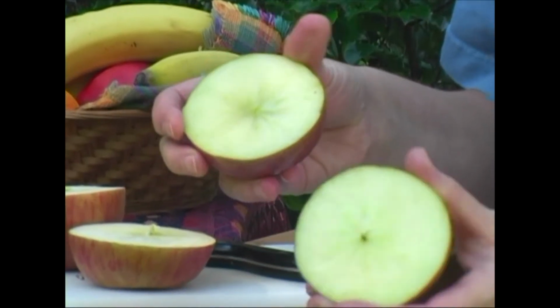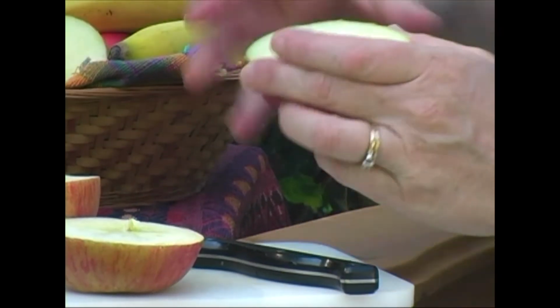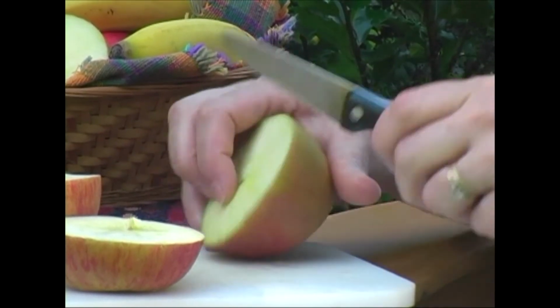Okay, so this one here is really kind of strange. It doesn't even show any stars. Let me just see a little closer what we can find here. I'm just going to cut across. Just see if we can find a star even. Because this one is the one that was lopsided.